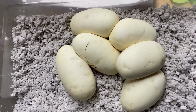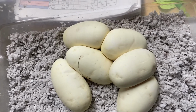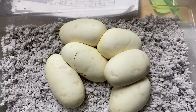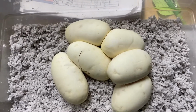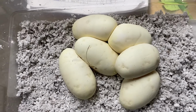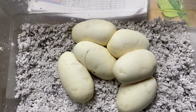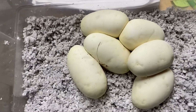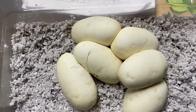But we got an Orange Dream, 2 normals, a GHI, and what we're fairly confident is a super Orange Dream, and I'll post pictures of them later down the road. I might throw it up in this video. I'm trying to keep it pretty quick for you guys. Just an update on the 2020 breeding season. Callie caught me off guard. I was not expecting that at all. So that was really cool.